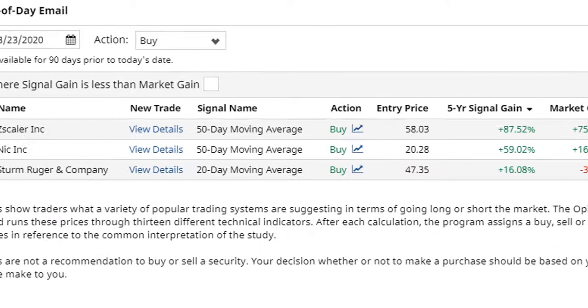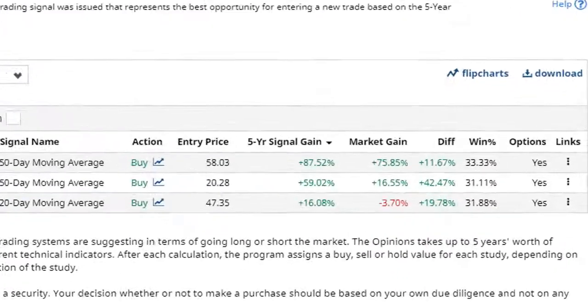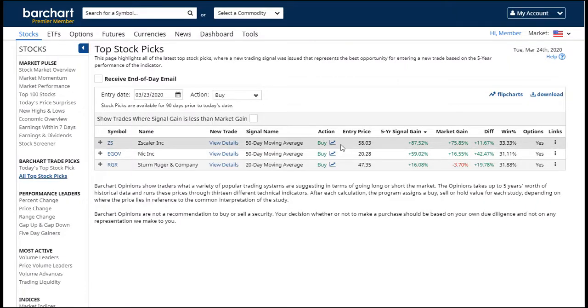As many of you know, there are many technical trading strategies and indicators available to you. And if you follow the common interpretation of these strategies, they will tell you when a symbol's price action has started a new buy or sell trend. Each night, Barchart uses a proprietary algorithm to find stocks where a popular trading strategy has signaled a new buy or sell based on the common interpretation of the strategy. We then apply additional filters to screen for stocks where the trading strategy has outperformed the stock over the last 5 years.